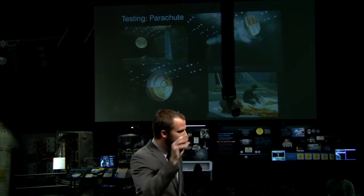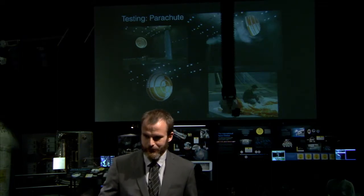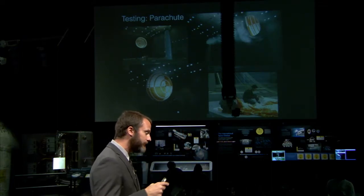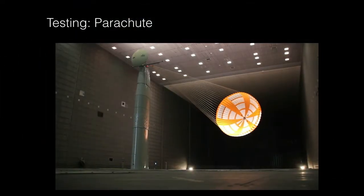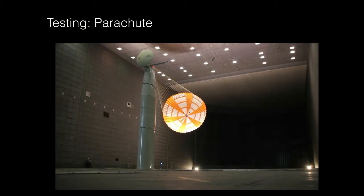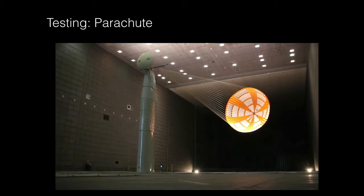Put a hole here, put a hole there, and then we turn on the wind, see how it flew, bring it down, try again. We did this over 55 different times. Here's a little snippet of what that testing looked like. So here are the winds at about 30 miles an hour.